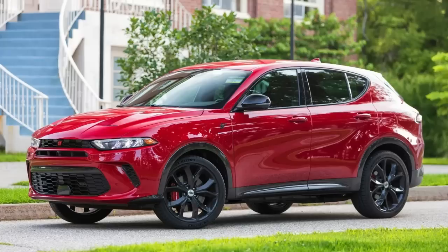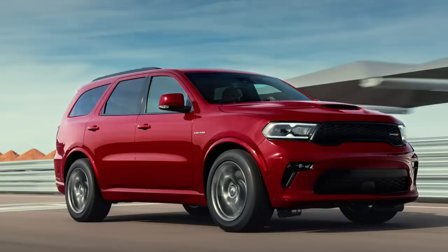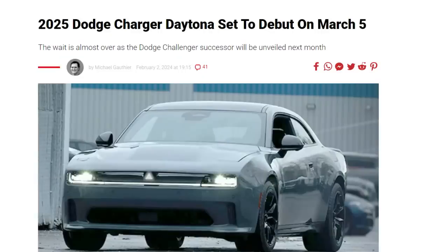So for 2024, we know we're getting the Hornet. We know those cars aren't really selling. And we have the Durango, which, you know, it's a big SUV. It's been a staple of the Dodge lineup for quite some time. Really no surprises there. But we're all awaiting the news early in March of their 2024 Chargers.